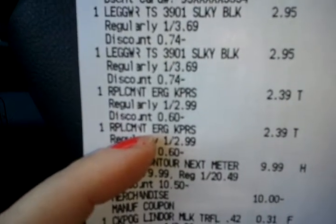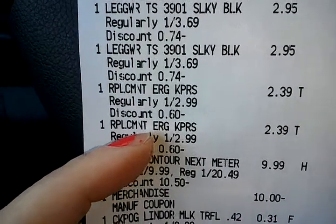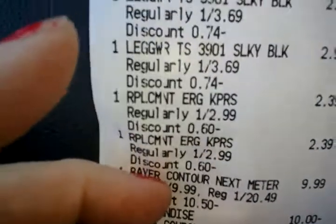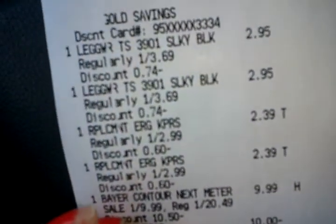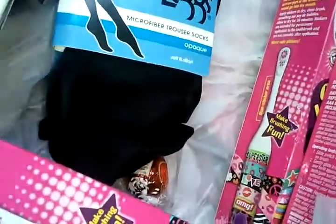I found two of the Legs coupons. Yo compré dos de los cupones de $2 off de los Legs. So yo compré dos de los Legs. Estaban a $2.95 gold. Right? Yo compré dos de estos.